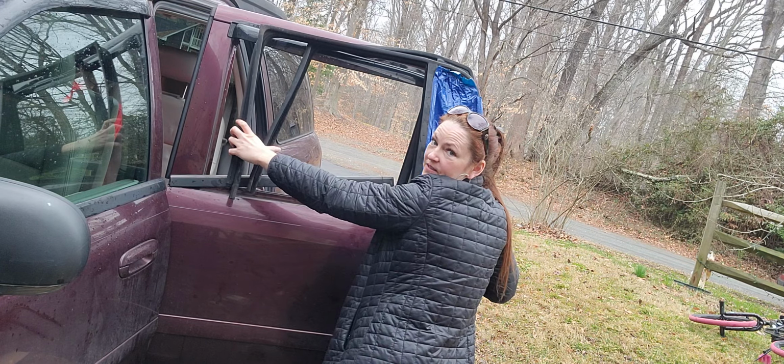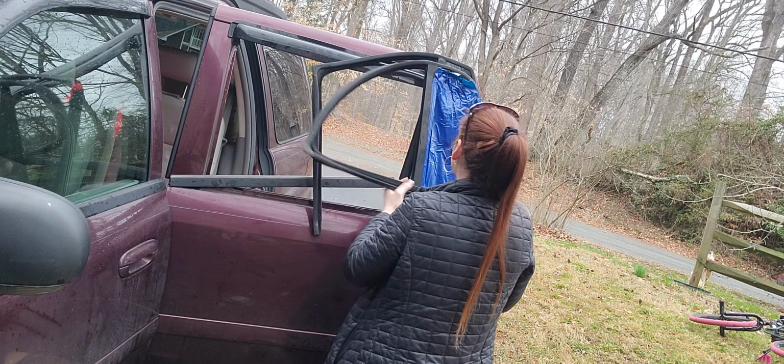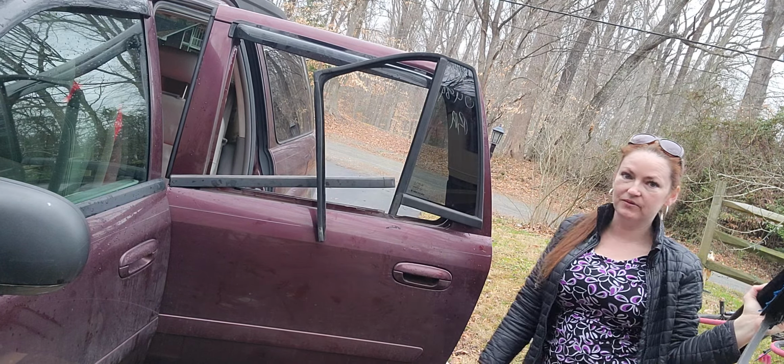Do you see the difference in space? This is not the right window for my Trailblazer.